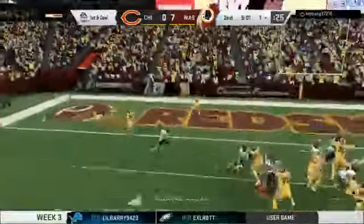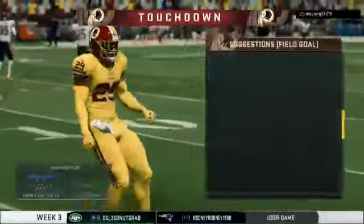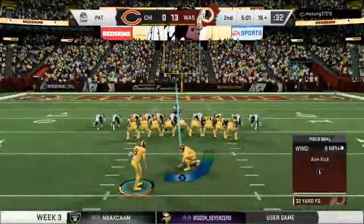Here's Haskins out of the gun. And he is into the end zone for a Washington touchdown. Darius Guice, his 6th touchdown of the season. And the Redskins are able to stretch the lead out further.